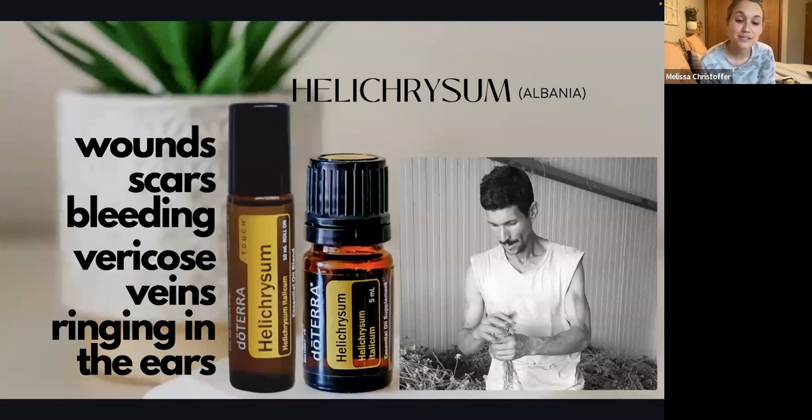And then tinnitus or ringing in the ears, Helichrysum is the number one oil for that. Or bloody noses, any kind of bleeding. It's a coagulant. So we call it liquid stitches. And it can stop bleeding instantly. So if my husband walks in and he smells Helichrysum, he's like, uh-oh, who cut themselves? Like, what happened? What emergency took place that the Helichrysum came out? So that's Helichrysum. Do you want to diffuse it?